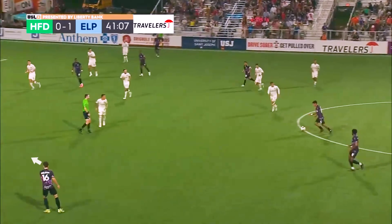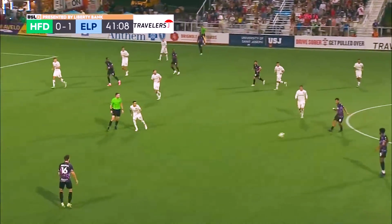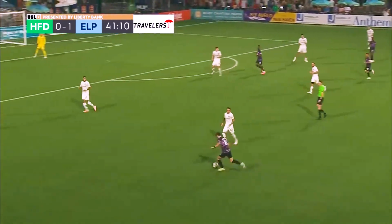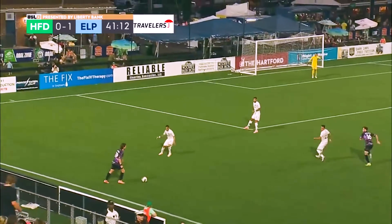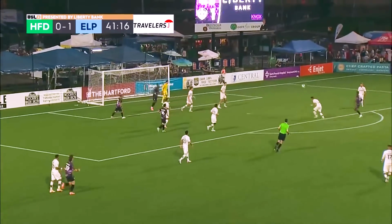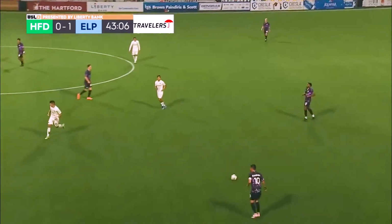This is just showing you how many times I'm checking my shoulder just to know where Antoine is out wide. So I can take one touch, and immediately I know exactly where he is. I know where the space is, and I make my run inside. And that's a great ball from Antoine, trying to find Elvis Almo right inside the box there.